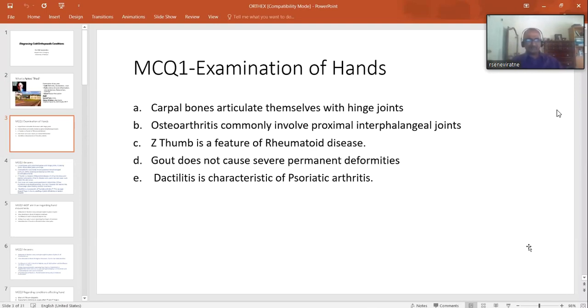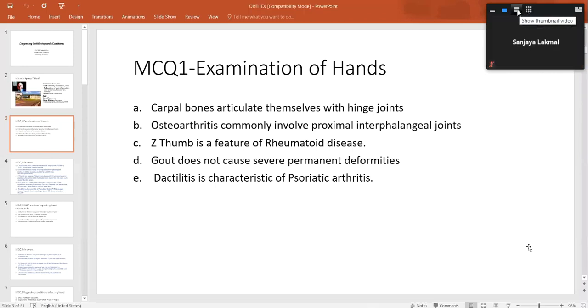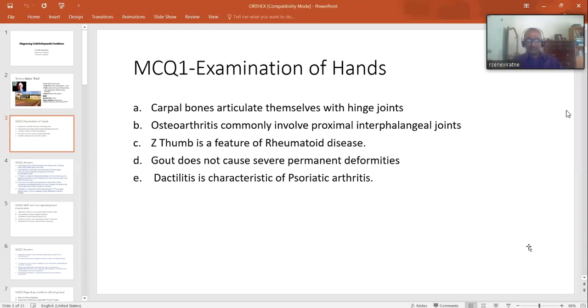What do you think? It's wrong, sir. What is the joint you think they have? Synovial plane joints. Yes, they are called gliding joints. Not in many places do you have this; it's in the tarsus and carpus. You have this gliding kind of joint.